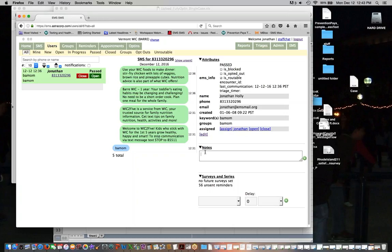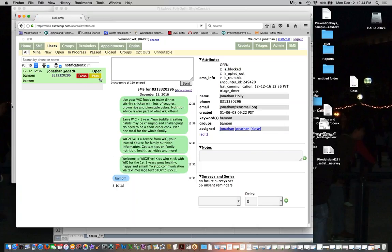If you need to have a conversation with the client, you can search by their phone number or their name. And then you just pull open the client that you need to have a conversation with, and then you can click open here or open here under their attributes. And when you click the open, what you'll see here is you get the text box. And then it's just typing your message and sending it.